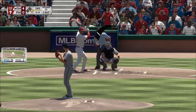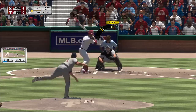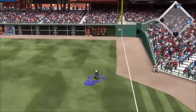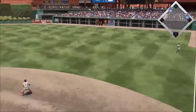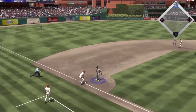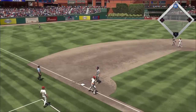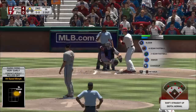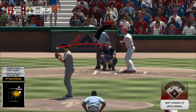Stepping into the box, number 2. The average for him entering play sits down in the .250s. That gets down, and he's got himself a base hit. Oh, and he's not going to make it to third as he's gunned down by the right fielder, and that's a tough second out. Digging in, the switch hitter, number 34.